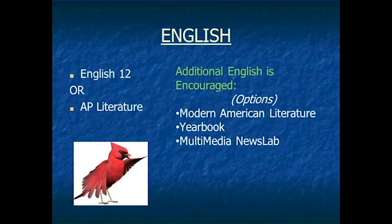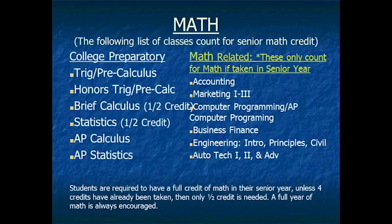English. Simply put, you have to take it senior year. Your choice is between English 12 or AP Literature. We've included electives within the English department on the right side of the slide. Modern American Literature, which is formerly Humanities. Yearbook, which requires you to apply and be accepted, also requires some significant after-school hours as you are covering events to be included in the yearbook. And then our new course called Multimedia News Lab, which preps you for DTV, yearbook, and careers in journalism.